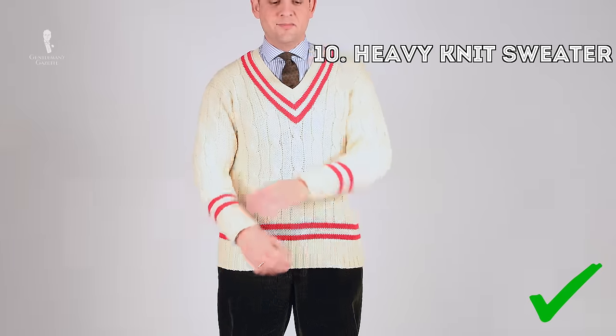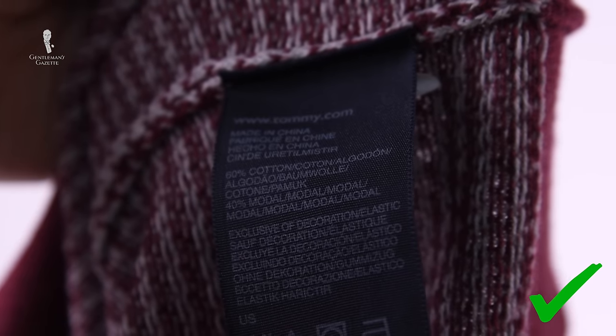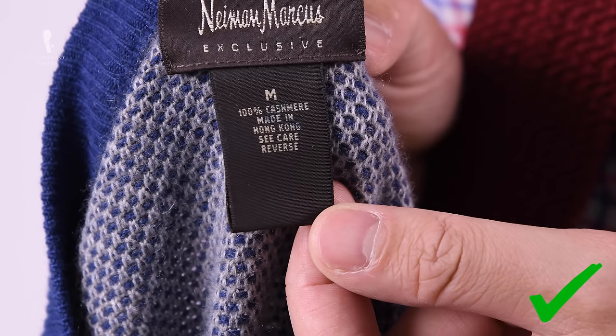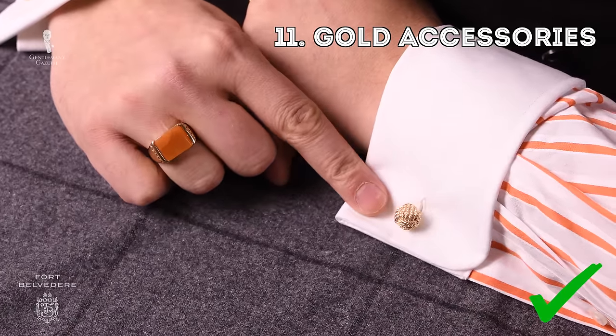The 10th item you should invest in is a heavy knit sweater. Ideally, you skip cotton because it's not as insulating, but wool, alpaca, or cashmere are what you want. If you're not sure what kind of sweater to invest in, I urge you to check out our in-depth video sweater guide here.